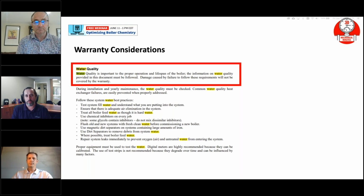What you brought up right now, from warranty considerations, this is from one manufacturer's manual that I saw, and they put in some best practices that you should be looking at for your boiler system. And some of the things we brought up already, they're saying test the water before you're filling it. Make sure you have air elimination in your system so you don't get oxygen in the system. Treat all your boiler feed water and make sure that it's not hard water. Use chemical inhibitors on every job, not every once in a while, but on every job. Flush old and new system before commissioning the boiler. Use the magnetic dirt separator. Use dirt separators to remove debris from the system water. And where possible, always treat that water. So there's a few things that sort of come into play here.